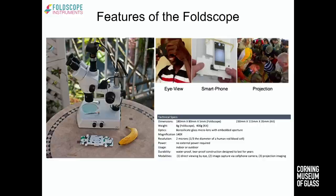This is a traditional compound microscope, and this is the Foldscope here. And it has three main viewing modes. You can hold it up to your eye and use natural light to illuminate your sample. So this mode requires no external electricity. It requires nothing but the Foldscope itself. And so you're getting microscopy for $1.